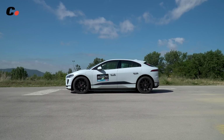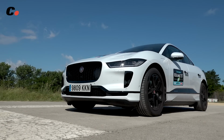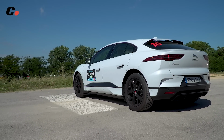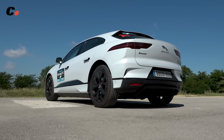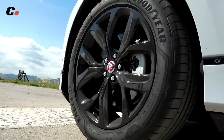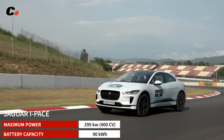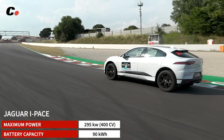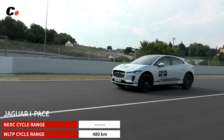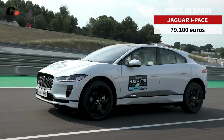Jaguar I-Pace. The first electric premium SUV developed by a European brand, this Jaguar will compete against the Tesla Model X and future models such as the Mercedes EQC and the Audi e-tron, both scheduled for later this year. The 5-seat, 5-door I-Pace, now in its launching phase, offers an elegant aluminum body combined with a roomy interior. The I-Pace has 2 electric machines, one per axle, an all-wheel drive system and a pneumatic suspension. The power is 295 kilowatts and the battery has a huge capacity of 90 kWh. Homologated only under the new WLTP protocol, it announces 480 kilometers of official range. Price in Spain starts at 79,100 euros.